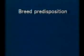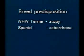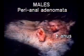Certain facts must be noted down, including the age of the animal. Demodex is more common in young immature animals, while older animals are more likely to develop neoplasia, for example melanomas. Note the breed of the animal, because some breeds have particular predispositions. For example, West Highland White Terriers for atopy, Spaniels for seborrhea, and Boxers for mast cell tumours. Note the sex, because perianal adenomata are mainly seen in male dogs, whereas ovarian imbalance only occurs in females.